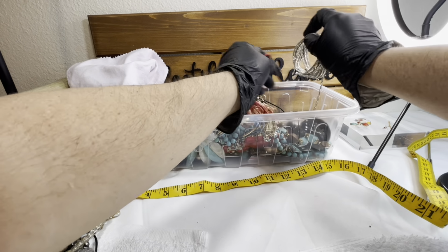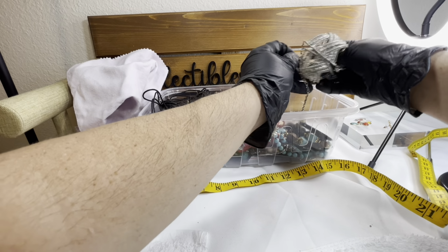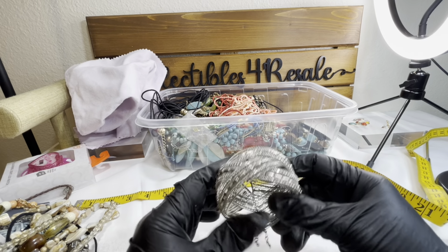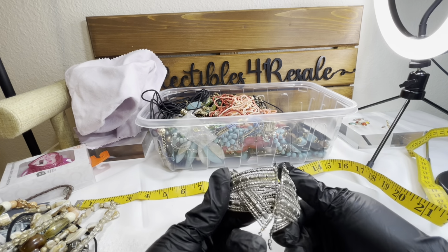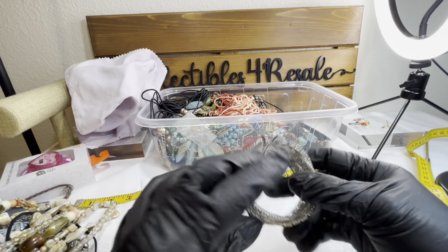And here we have our infamous seed bead bracelet. And if you go back and watch any of my videos, I'm going to guarantee you that 9 out of 10, there's going to be one of these. Just different varying colors, but it's a thing. Every box I get one. So I just put these to the side for a dollar. They're pretty. There's nothing wrong with them.